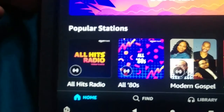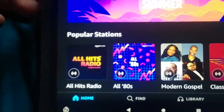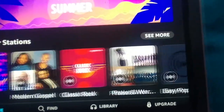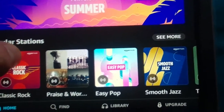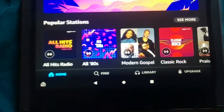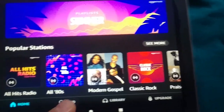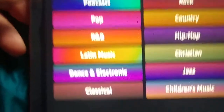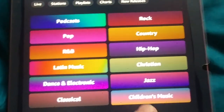And here's a tricky one. There are popular stations like All Stations Radio, All 80s, Modern Gospel, Classic Rock, Praise and Worship, Easy Pop, Smooth Jazz, Top Christian, Mexican Regional, and all other stations here. And of course, there's also a find option for all the genres that you pick: live stations, playlists, charts, new releases, podcasts, all the way up to children's music.